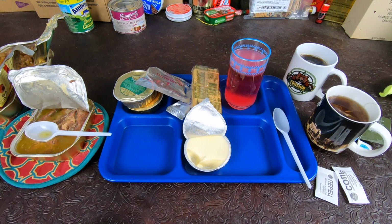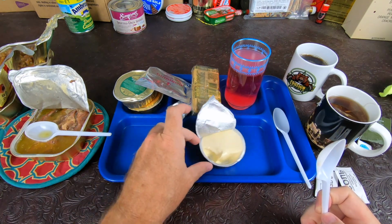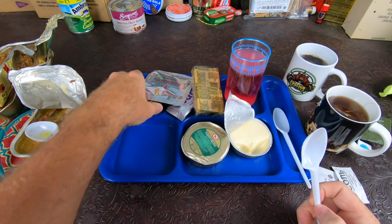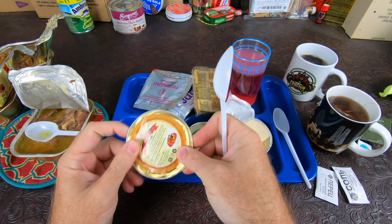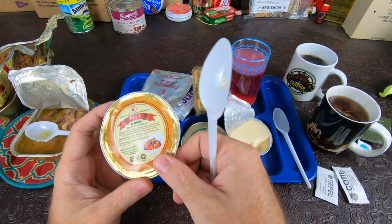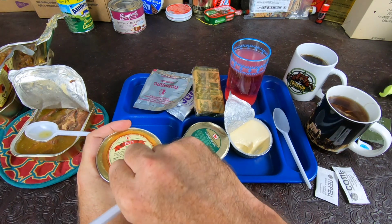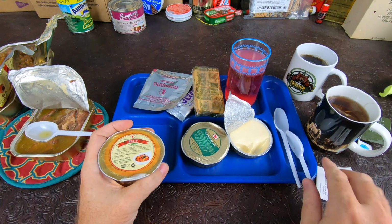As the peas cool off, the onion taste is pretty harsh on it. I mean, to be honest, I really thought this was going to be this wretched meal, and it's really not. And next we have the vegetable caviar, vegetable pate, basically ground up vegetables, and should be interesting. There's many different variants of this. These are in almost every Russian ration.